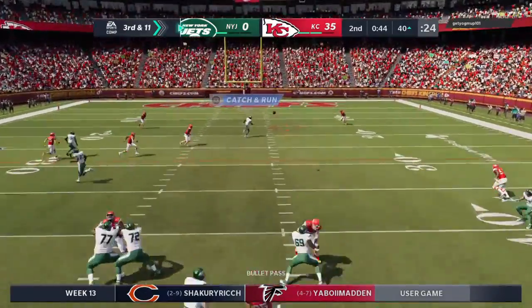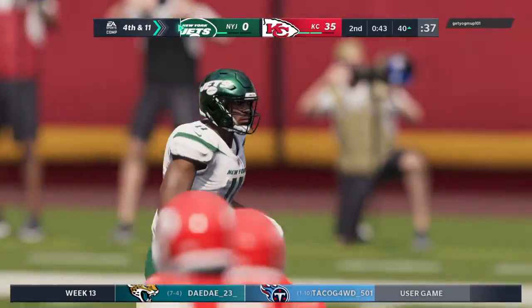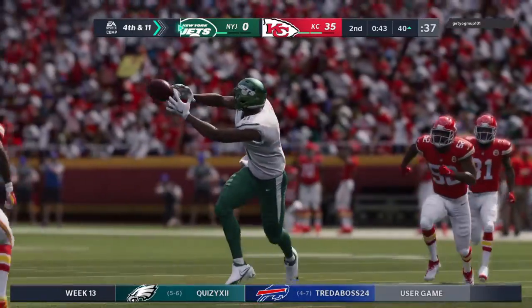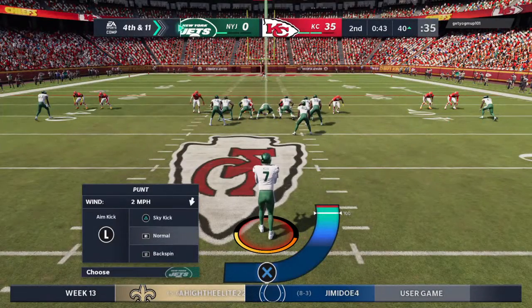Now a shotgun snap as they'll look to throw. And that is incomplete. This defense is not going to make it easy for you. They're a physical group, and we just saw it there on that play. It came in, made the contact, just as he's trying to haul it in. Here's the Jets punter now. He's been one of their few bright spots so far.